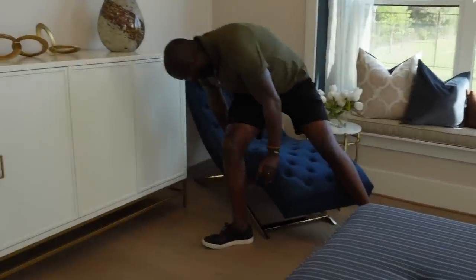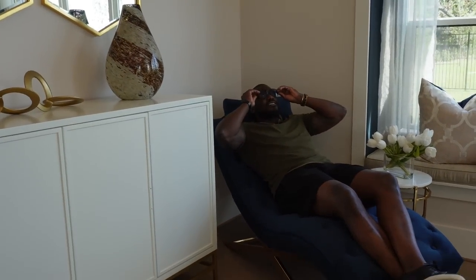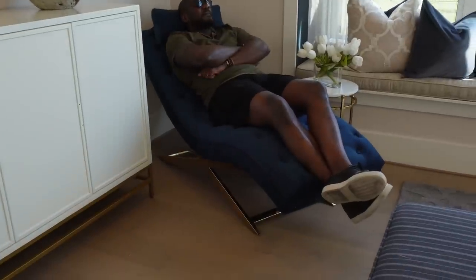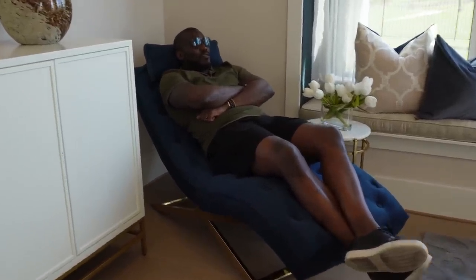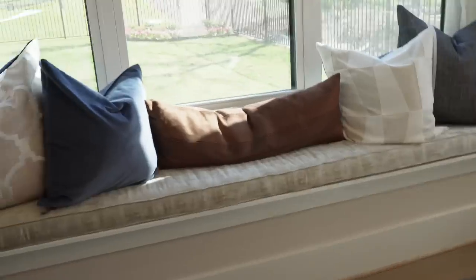We didn't. Oh, I like this tile. That's pretty. I love that. It's so cute. You look so comfortable. I actually like this. Yeah, you look so comfortable. I like this little bench in here. That's cute.